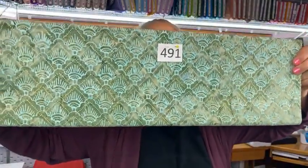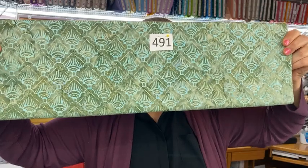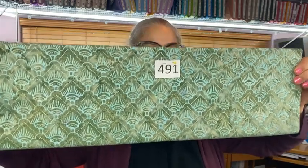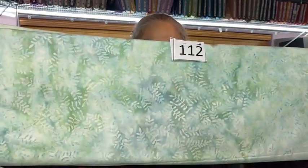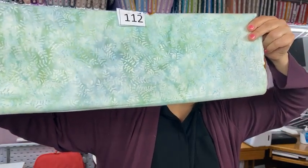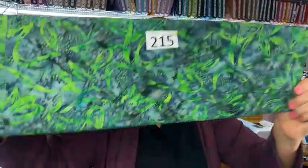491. This one. $4.91. Kind of reminds me of earrings. It reminds me of wallpaper. Here is a nice light. $1.12. Hey guys, sorry about that humming in the background. You guys will have to shake your finger at Jackie about her freeze dryer. $2.15 on this one.